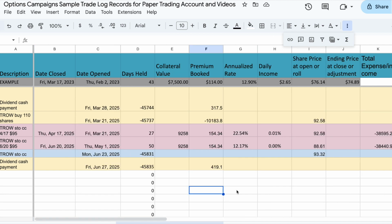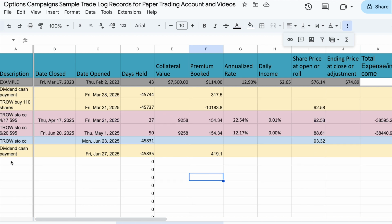But looking at the numbers here, I really think I'm going to need to continue thinking about these 110 shares that I bought at $92.58 as a separate lot. If they are called away from me, as long as I profit on those shares, I'm going to be okay with it. So that said, I'm going to look at strike prices of $95 to $100 in July and August and choose this next trade.